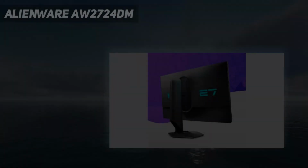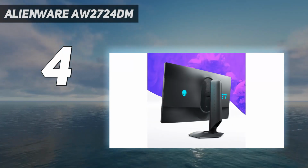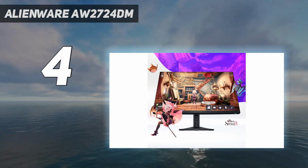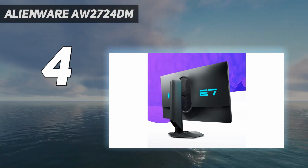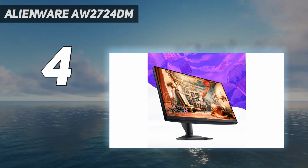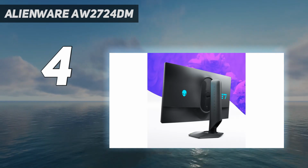Coming at number 4. Alienware AW2724DM. If you still find the Gigabyte M27U out of your price range, you can save money by getting a lower resolution monitor, like the Dell Alienware AW2724DM. While it has a 1440p resolution that results in less detailed images than the 4K display on the Gigabyte, getting a lower resolution display has some advantages.